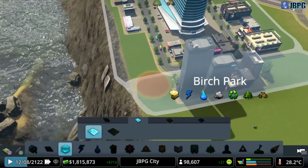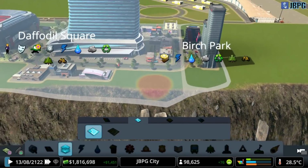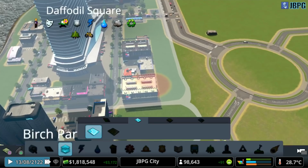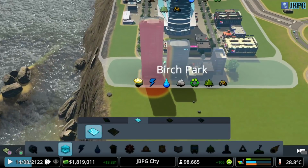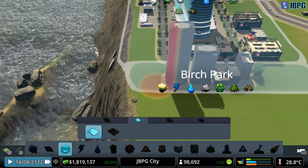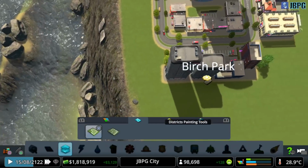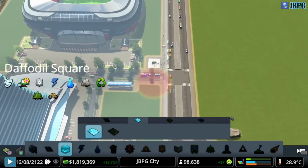Aha, it's dezoned itself. Why has it done that? It was the wrong type. It's now going to pick up leisure, I think. I think it was picking up tourist stuff from here. It's interesting. Looks like it might be a little bit confused as to what it wants to do.